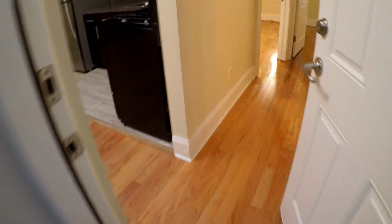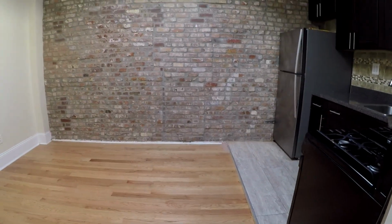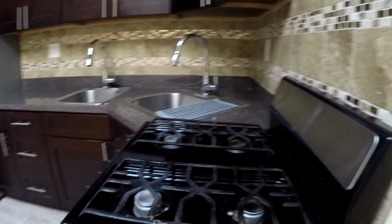Welcome to a wonderful 2-bedroom, 1-bathroom apartment in the heart of Crown Heights. This charming space offers you the perfect blend of comfort and convenience. With heat and hot water included in the rent, you can enjoy cozy living while saving on utility costs. The efficient gas-powered heating ensures warmth during the colder months.